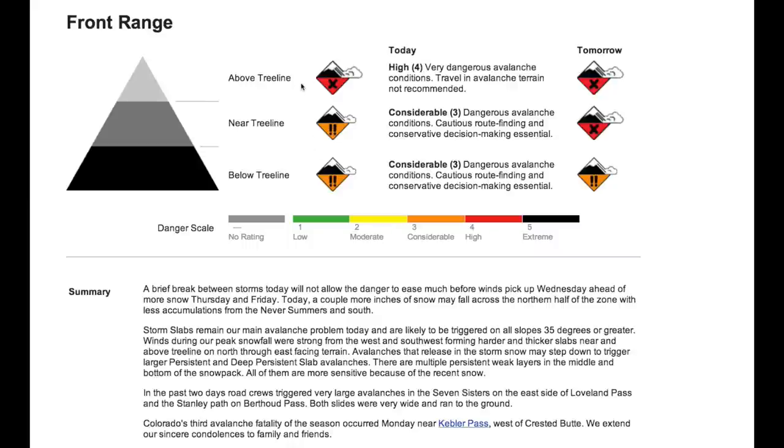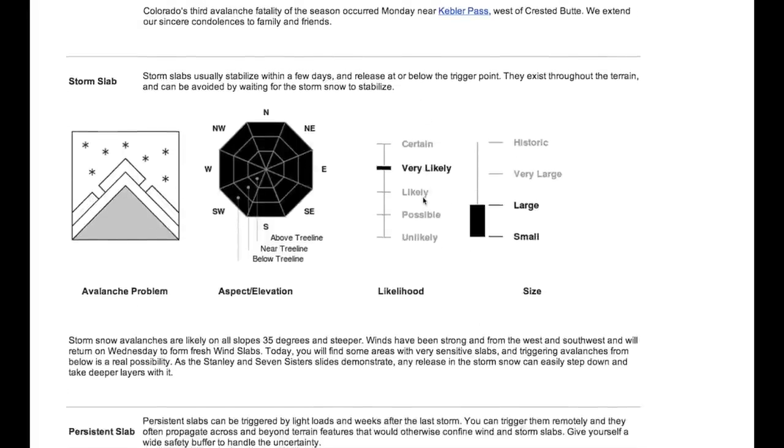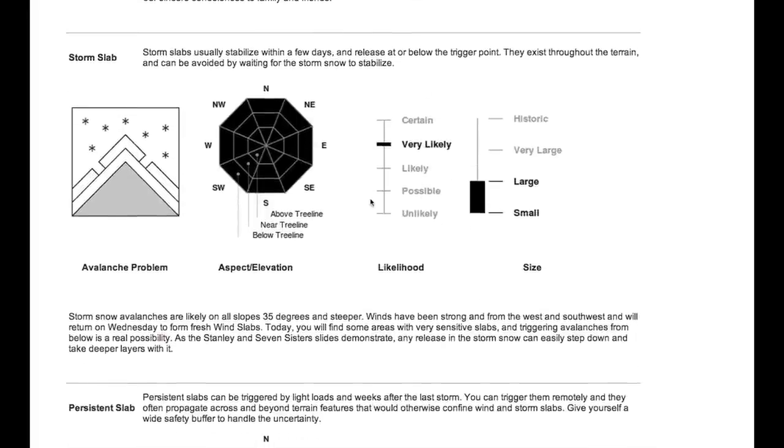Today, we are seeing high avalanche danger above treeline, and we'll avoid any skiing that takes us below or into the high alpine zone. Our outlook is better for the near treeline and below treeline zones, where we are expecting considerable avalanche danger. While better than above treeline, we will still need to practice cautious route finding and make conservative line choices. Next, we'll explore the various avalanche problems that are contributing to the elevated avalanche danger.